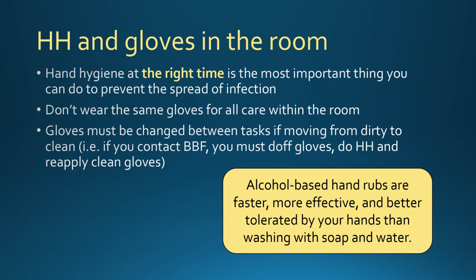Keep nails short and clean, no gels or acrylics. Keep hands moisturized to avoid skin breakdown. Don't put wet hands, either with water or ABHR, into gloves.